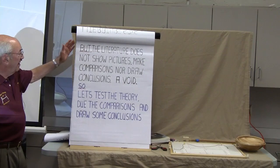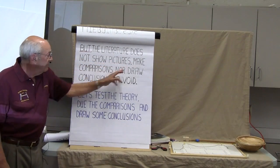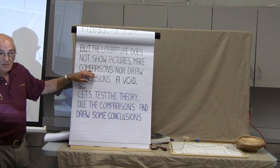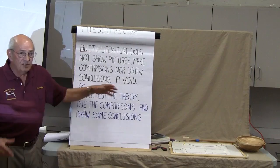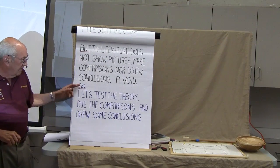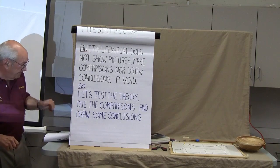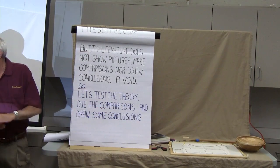So, what we find then is that the literature does not show pictures. It doesn't make comparisons of the various curves, nor draw any conclusion. So there's a void here that we'd like to try to fill. So let's test the theory. We'll do the comparisons and draw some conclusions about this.